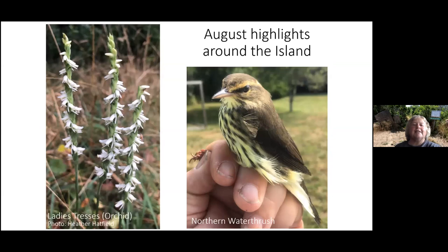There are other great things happening around the island. That was the end of the walk, but just a couple of quick things are happening this week in August. Lady's tresses, which is an orchid, has been seen. It's a pretty rare plant to see on the island, although it's widely distributed. I've seen it in all parts of the island, sometimes near moisture, sometimes not. They don't last long. They are a favorite deer food, and I suspect that's why they're dwindling in number. But Heather Hatfield got this great photo of lady's tresses in a different part of the Clay Head Trails.